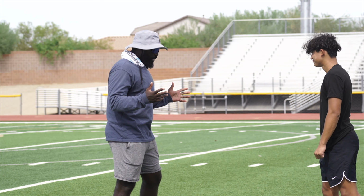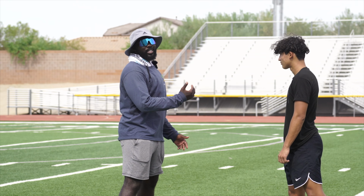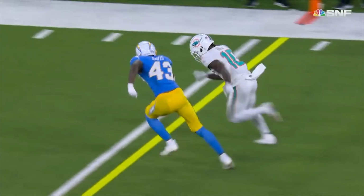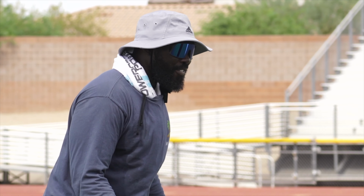So first things first, press. You already know the alignment, right? You want to shade inside, right? And now if you know you're going against a faster receiver, fade left side of the end zone. That direction, so you get Tyreek Hill one-on-one against the guy who's been playing him, Deshaun Jackson. Be a yard and a half away and try to work to stay on top of the receiver.